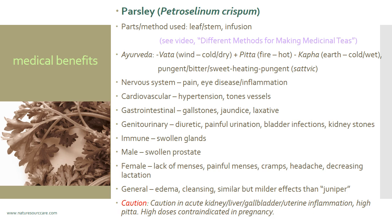Sometimes you'll see juniper, or if people live near the mountains, because usually juniper grows on those evergreen plants and stuff like that. Juniper has a similar effect, so sometimes you'll see juniper if you pick up supplements at the health food store or grocery store. If you find urinary related, like bladder cleanse or kidney cleanse type products, sometimes you'll see juniper or parsley.